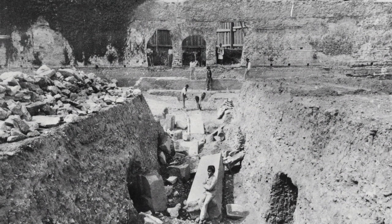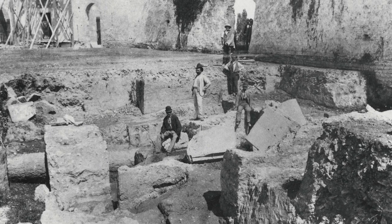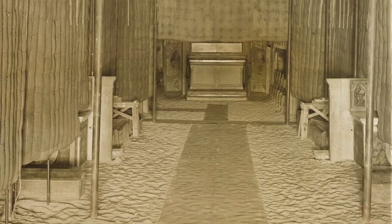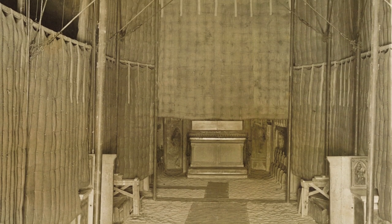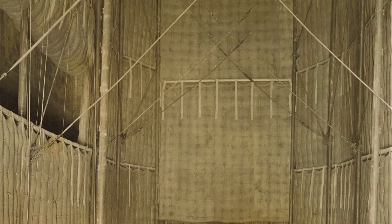Archaeological excavations of the site of the Roman arena began, continuing into the first decade of the next century. In the first half of the 20th century, another cause for concern was the damage that might be caused by war. As the First World War loomed, special temporary protection was installed, including mattresses that had been stuffed with seaweed.